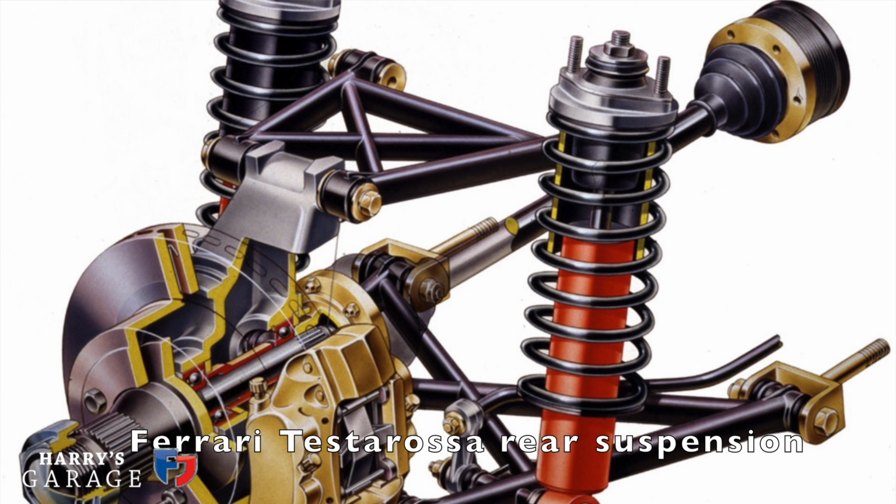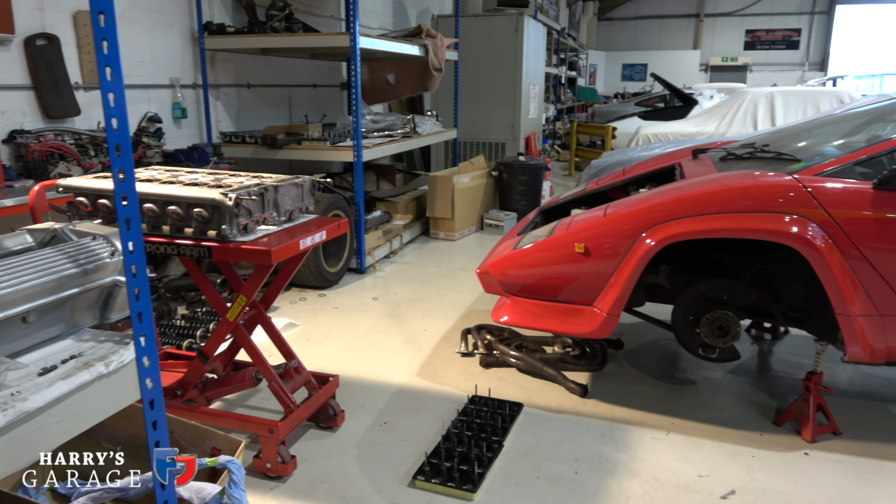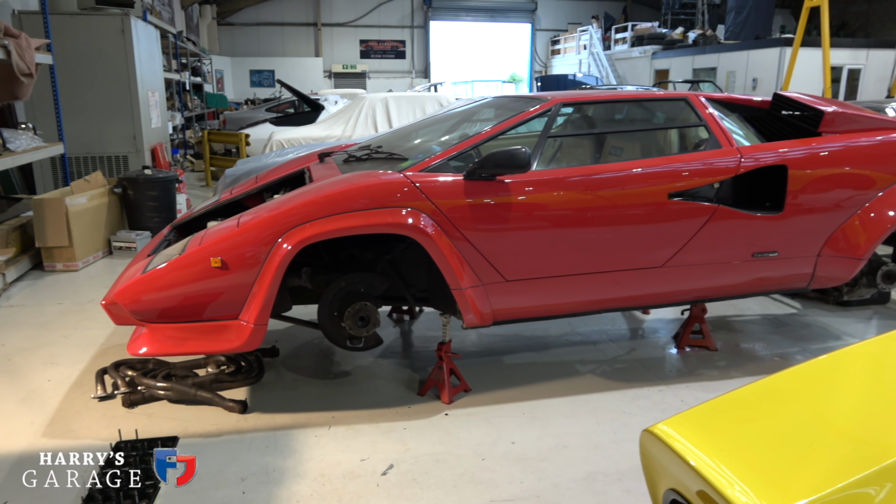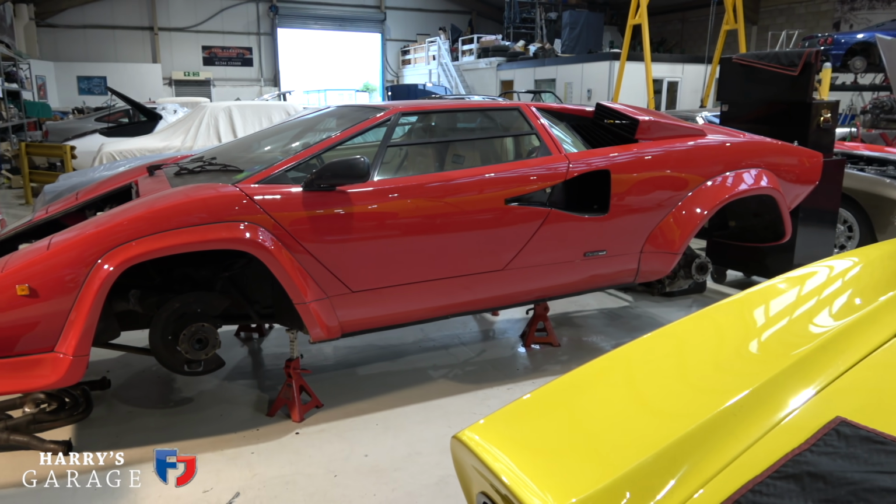Anything else on the car we should look at? Interior. Well, you did mention interior. This is where I get accused of selling up now. No, well, let's have a quick look. This indicator looks a bit... No, that's the interior fine. Let's have a look at the interior.